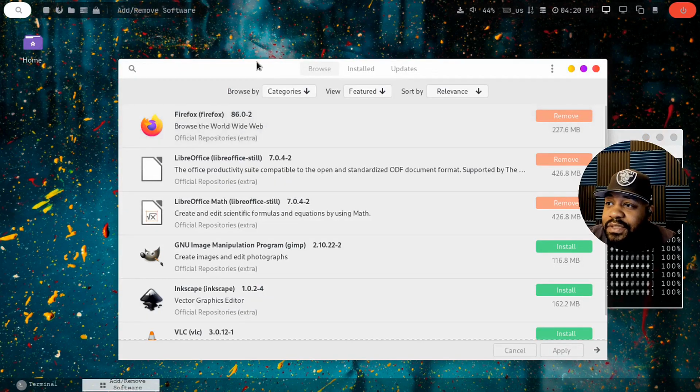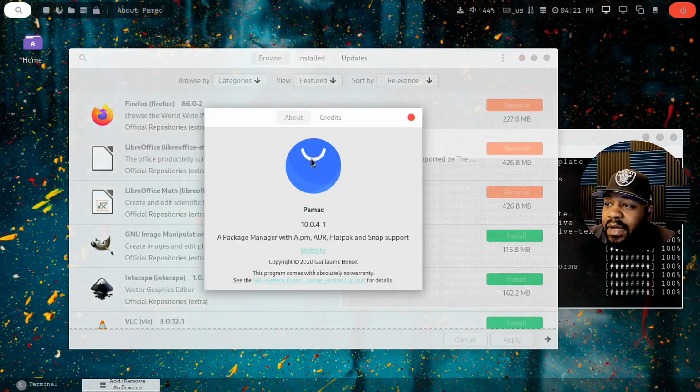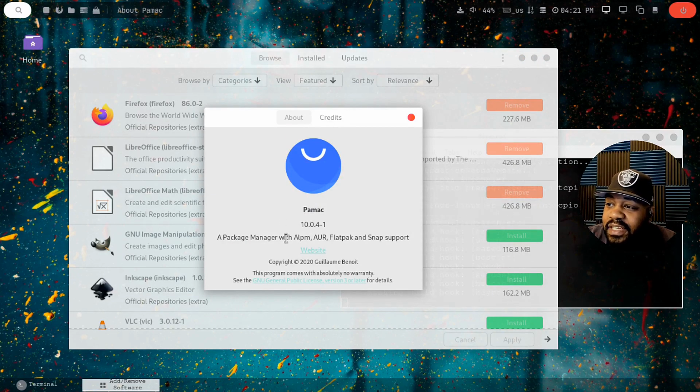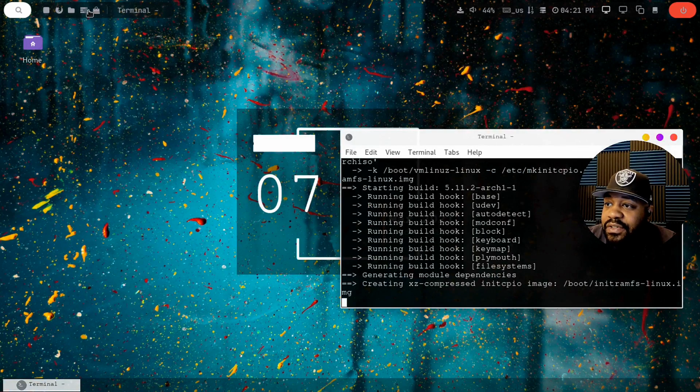As you can see, the terminal is open, and then I clicked on this right here, and this opens up the software center, so you can go through and install whatever you want from here. Let's go to the about right fast, just to show you guys what it is. It's Pamac. It says package manager with ALPM, AUR, Flatpak, and Snap support. So good to go. You can install whatever you want from here. Let's go down and close that.